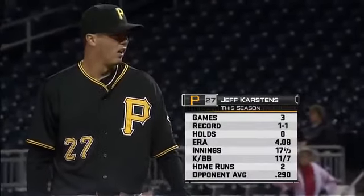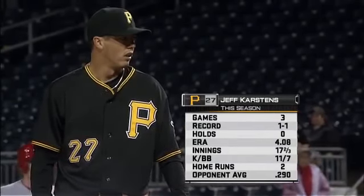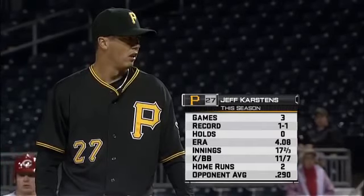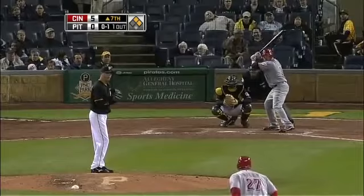Overall record for Jeff Karstens. They had to make a decision. Either Karstens or Burris stayed in the rotation when Ohlendorf returned, and they decided to go with the lefty Burris.